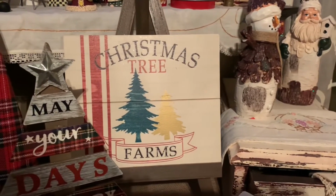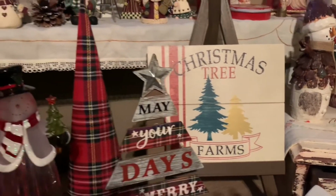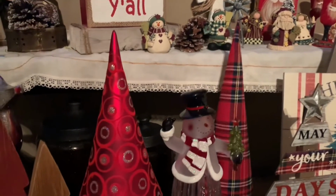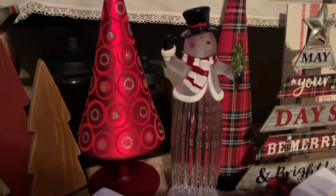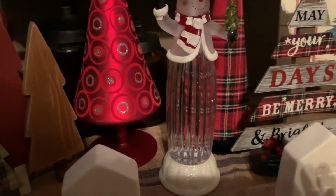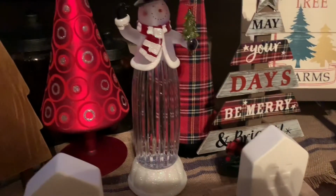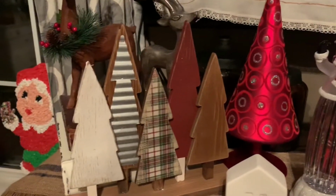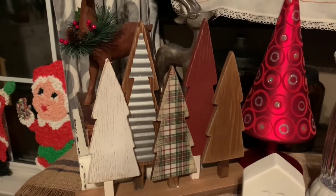You would never guess they came from Dollar General. And then this is my little Christmas tree section where I have all my favorite Christmas trees. And yeah, it's a lot going on, I understand, but I don't have too many places in my home where I could put these, so they kind of end up all here, but I think it just is so cute all together.